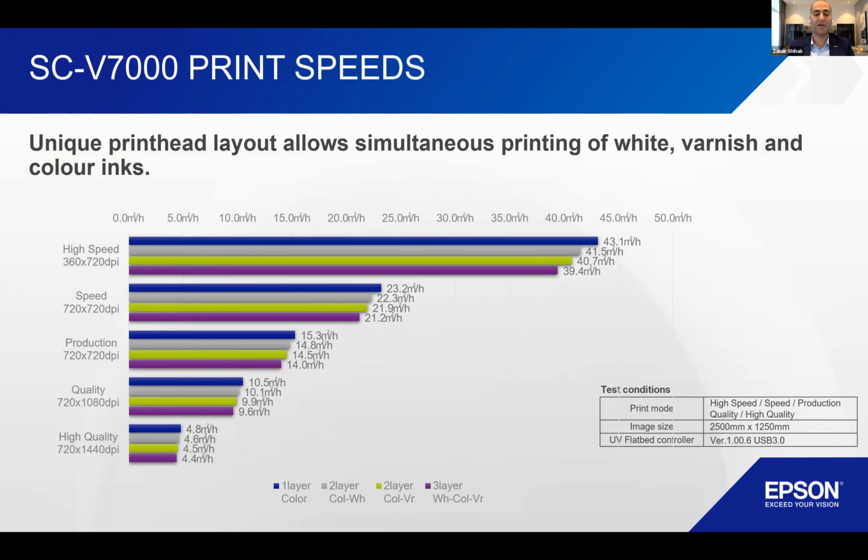Therefore, if you have any more clarification, you can contact any of the team in the Middle East or our partners. But this just gives an idea. If you print with one layer, only the color, the maximum speed of the machine is 43.1 square meters per hour. If you have two layers, which is color with white, then it will come down to 41.5 square meters per hour. And the lowest speed, at 360 by 720 DPI, is 39.4 square meters per hour, which includes the white color and the varnish as well.